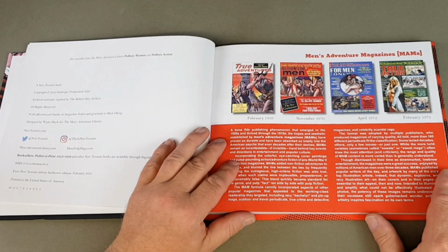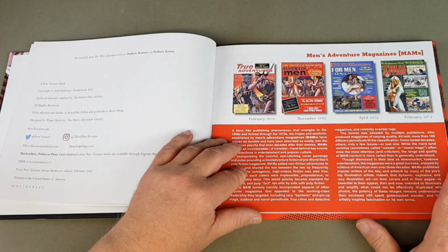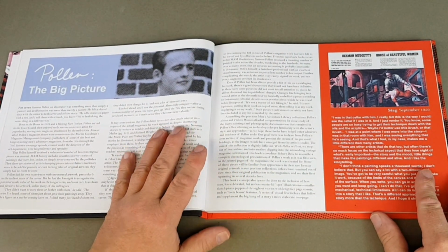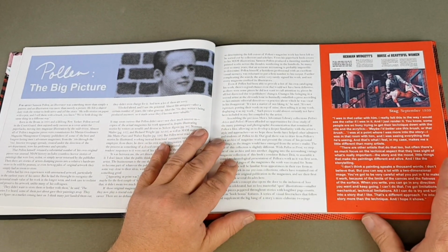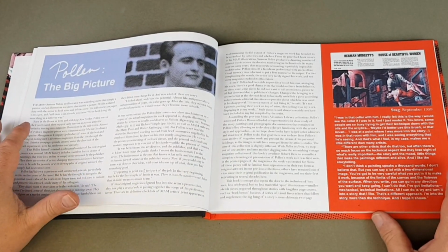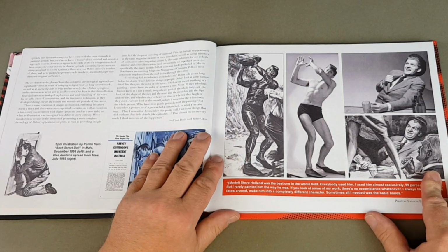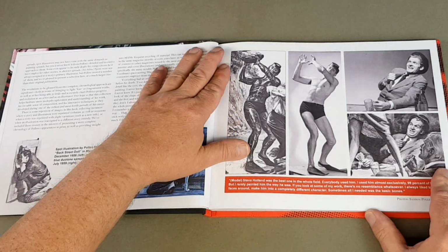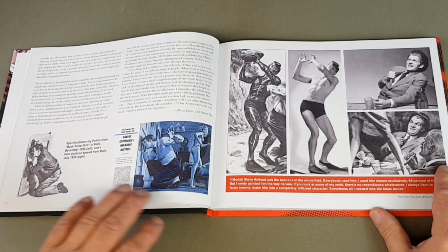It starts off with a little introduction about the men's adventure magazine genre as a whole, and then also a bit about Samson Pollen. He started doing paperback jackets and then moved into the men's adventure genre, where he stayed for a long time. Unlike a lot of artists of the period, he had the foresight to actually save his artwork in a lot of cases. So he always saw it as a future investment, stroke collectible, and he wasn't wrong, was he?